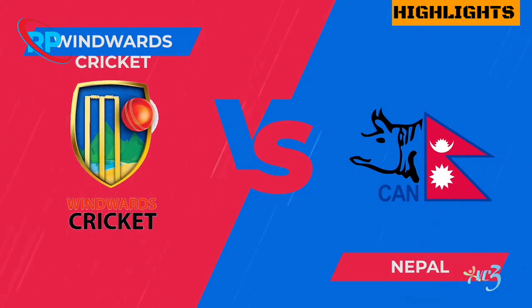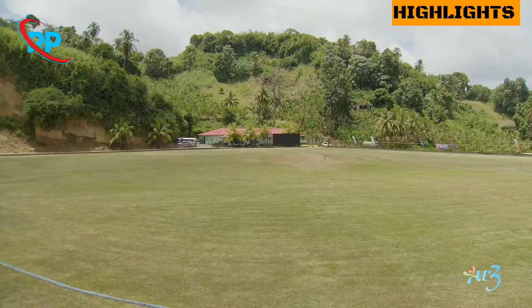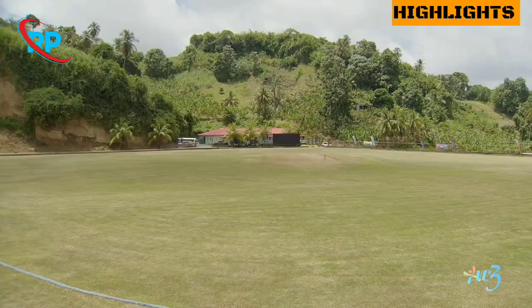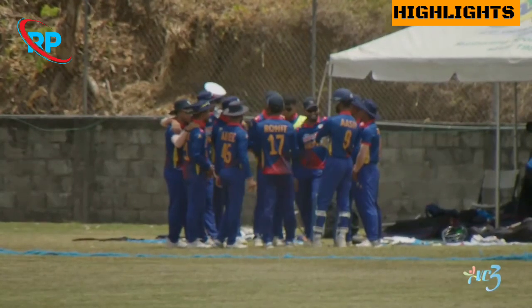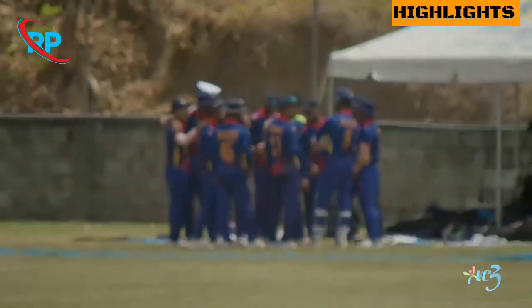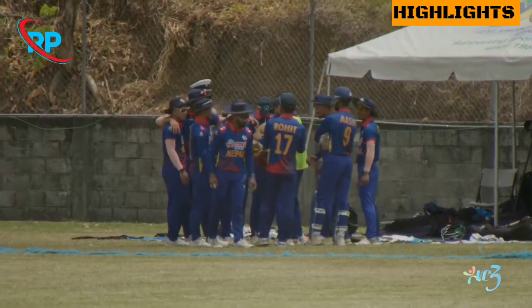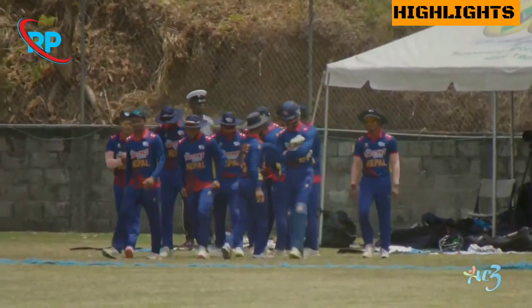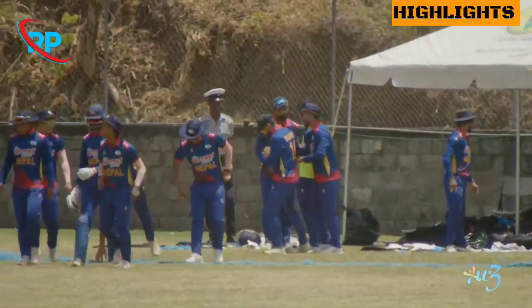Certainly the Rhode Island Volcanoes to respond to that 179 posted by Team Nepal. 179 on the board. There you see the Nepal team. Captain Rohit Padel, of course, having a bit of a convo and some inspirational words, certainly to get his team onto the field.